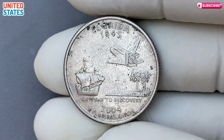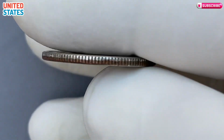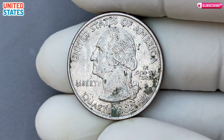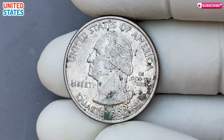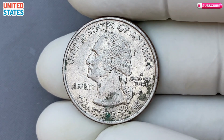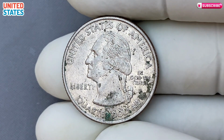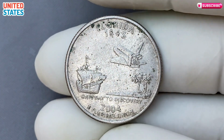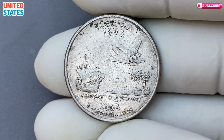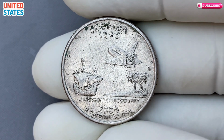A double die error occurs when the coin's design is struck multiple times, causing a blurred or doubled appearance on the image or text. This can sometimes be hard to spot with the naked eye, but if you closely examine the wording on the coin, such as the phrase, "Gateway to Discovery," or the surrounding elements, you might see double impressions. This is a highly sought-after error, and when it appears on a coin like the Florida quarter, it becomes an instant prize for numismatists.